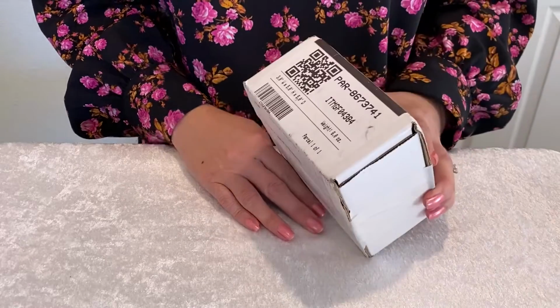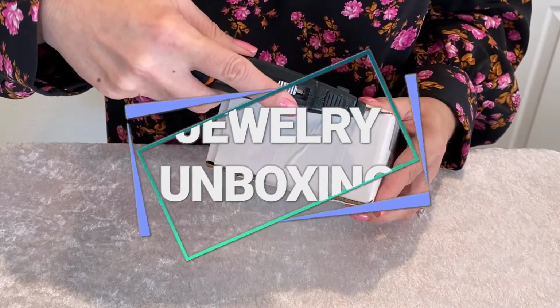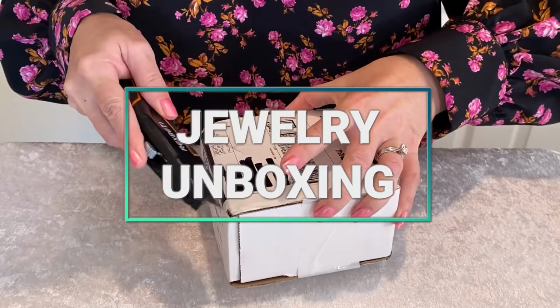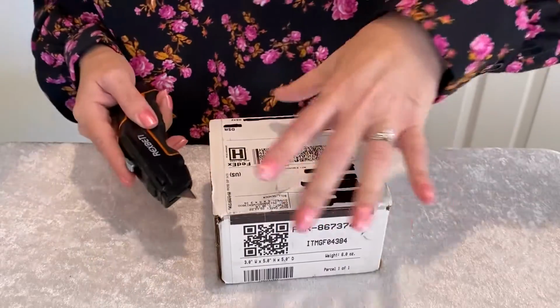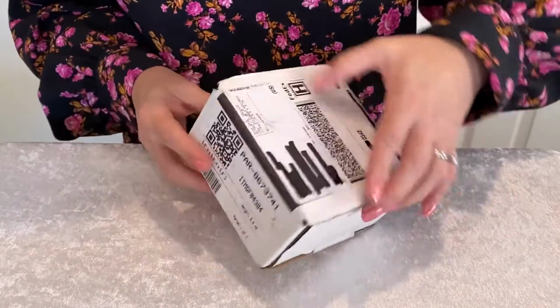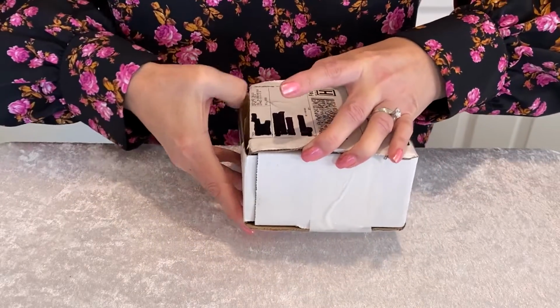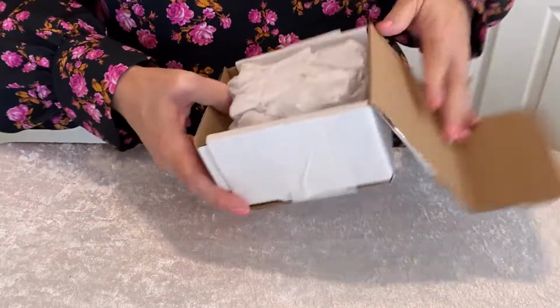I have a new pretty. Let's see what's inside. It is cooperating today, thankfully. Oh, the excitement. Let's see. Oh, here we go.